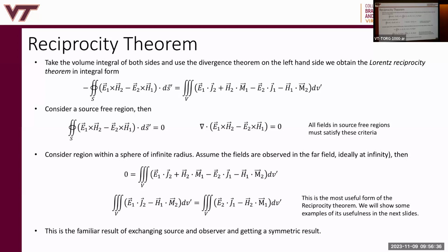So that's one consequence. All fields in source-free regions must satisfy these two criteria if there were two different fields in that region. So somehow, maybe this little integral here will allow you to solve a problem that you couldn't before, right? Okay, consider a region within a sphere of infinite radius, all right? A sphere with infinite radius means that the surface of this goes out to infinity. These fields drop off as 1 over r, right? And the power, therefore, their product is 1 over r squared. If the sphere S goes out to infinity, then the left-hand side goes to 0.